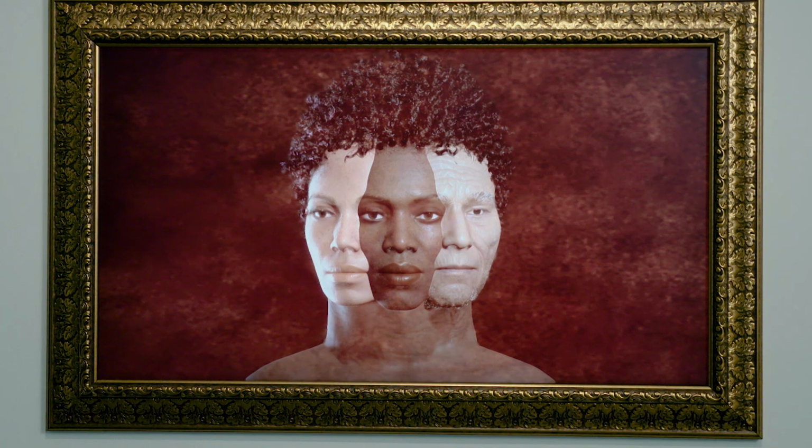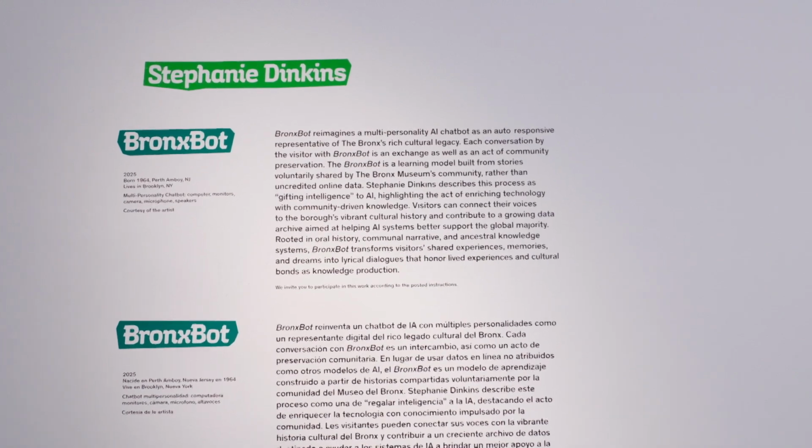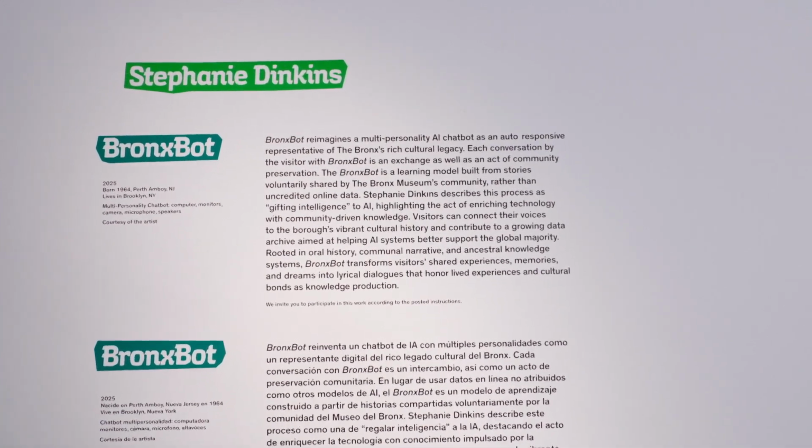For real, BronxBot has a serious purpose. As it interacts with each person who comes, it builds its database, which will actually be fed into the grand database of the world so that it helps shape little by little what we are drawing from for AI in general.